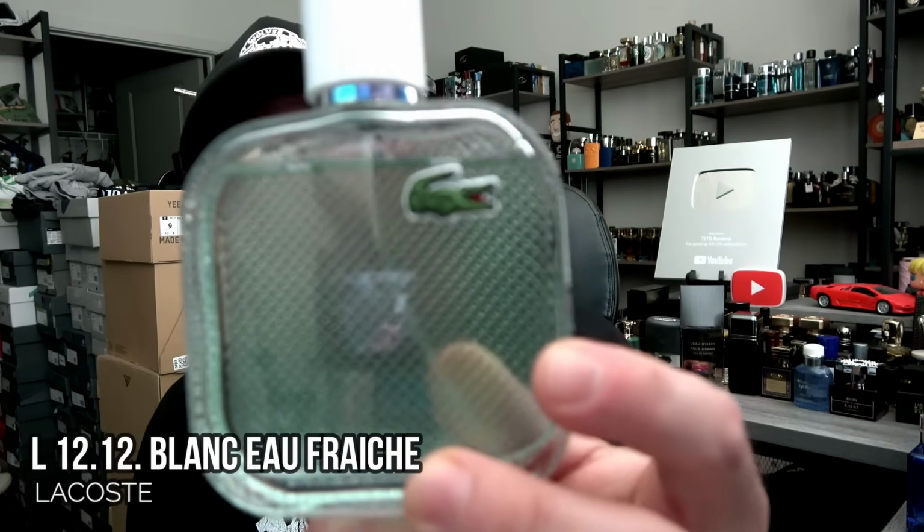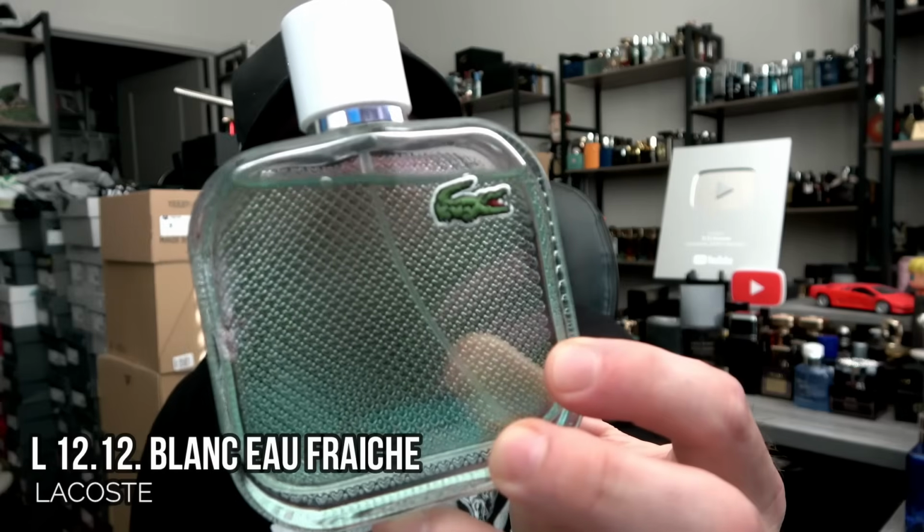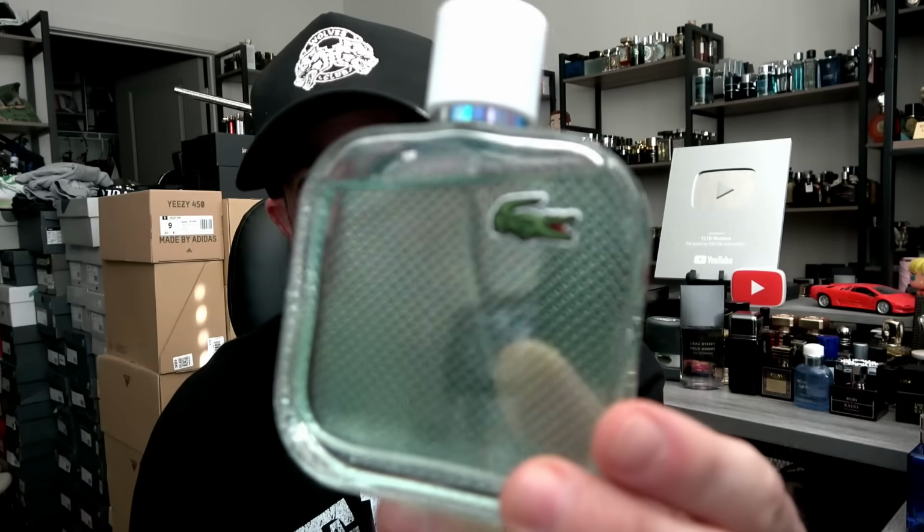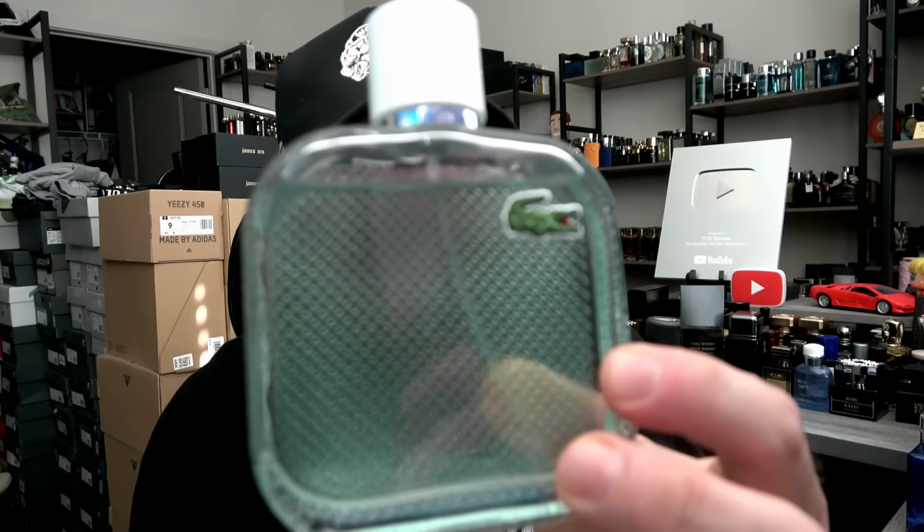Starting with one that is my favorite in the Lacoste Blanc line. We're talking about Lacoste L1212 Blanc au Fraiche. This one is juicy, bright, super watery, fresh citrus. You don't have as much of the leather. You have a little hit of the florals. The Eau Intense is fantastic, but the Eau Fraiche for the summertime, this is the one, I'm telling you.